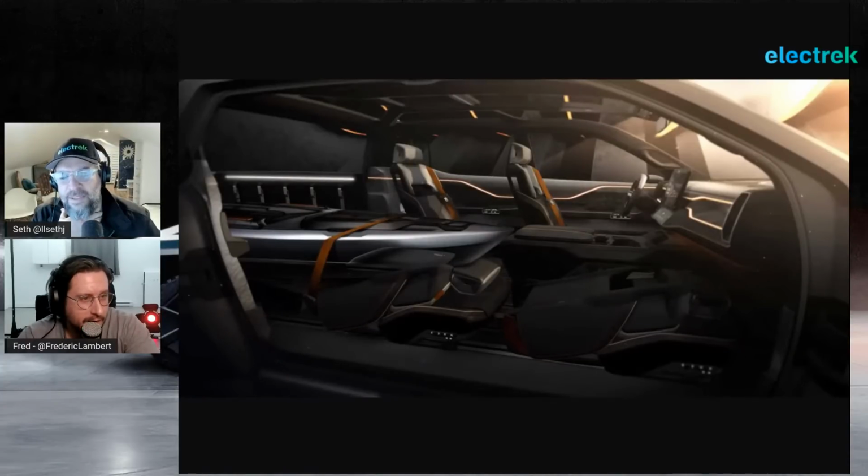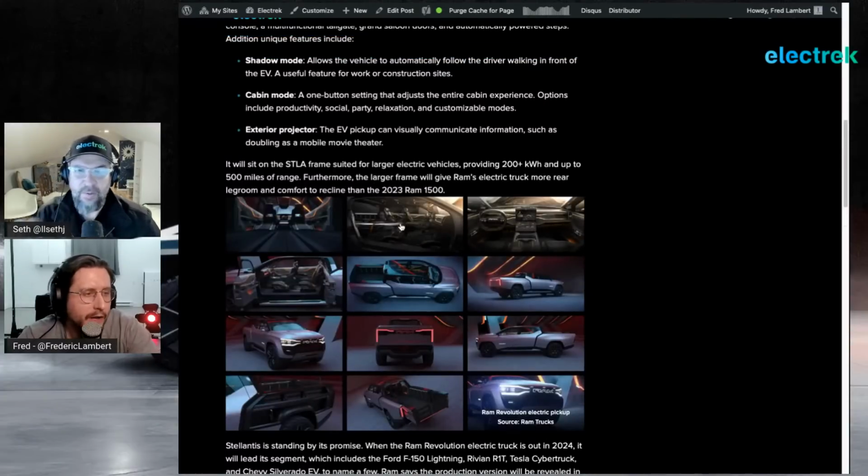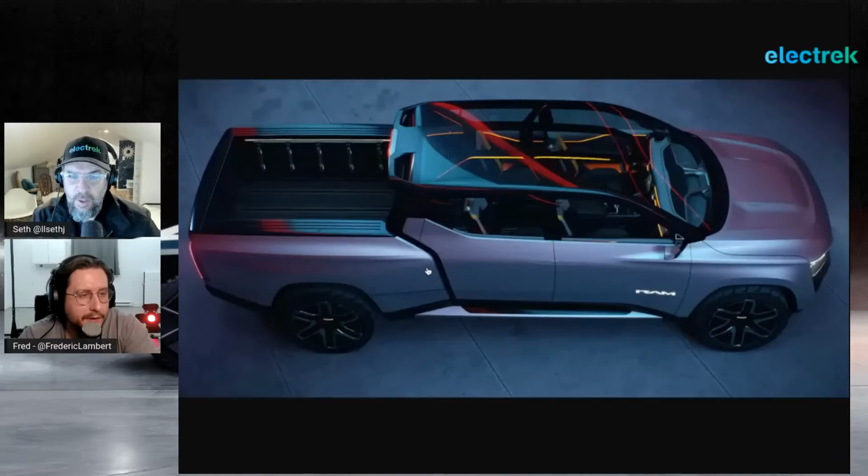That's very similar to the Chevy Silverado, which has something similar, the full wall you can remove. I thought it was just the bottom part of it. I'd be very curious how that affects aerodynamic performance and efficiency.